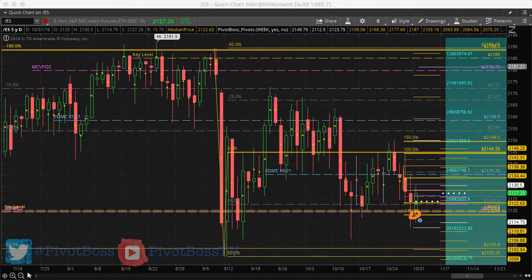Right now you can see pre-market we've come down below it. We rallied back above it after dropping below. That's 2127. And short term, again, there is an opportunity to see another wave higher. I wouldn't really go beyond 2140 to 2145.